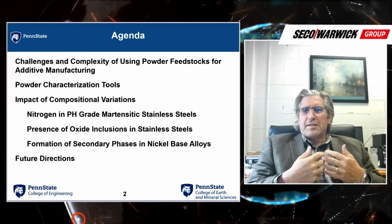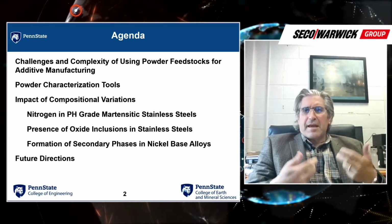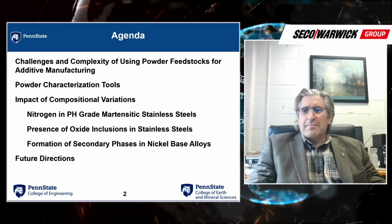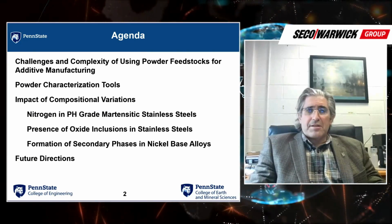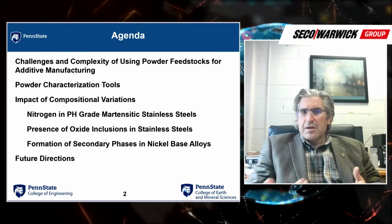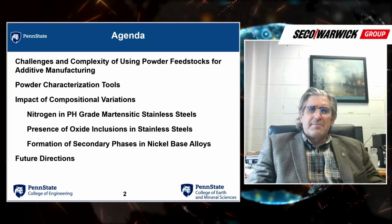Because we always really tend to think about, we're characterizing the powder, we'll take flow rates, we'll do different things with how the powder behaves. But a lot of times we forget the complexity of the melting and the fusion-based processes in additive manufacturing and the role that things we didn't pay attention to before have. Nitrogen in martensitic grade stainless steels, the presence of high levels of oxygen, whether from melting practices during the atomization of the powders or from oxygen pickup, have an impact, and they start to produce oxide inclusions. And then some secondary phases.